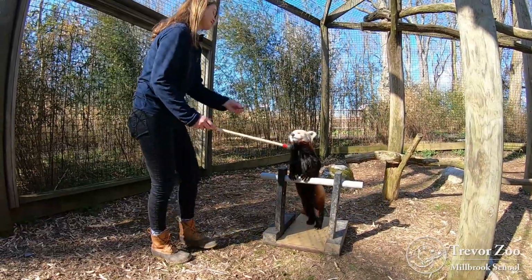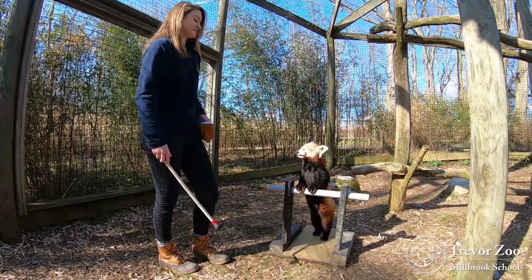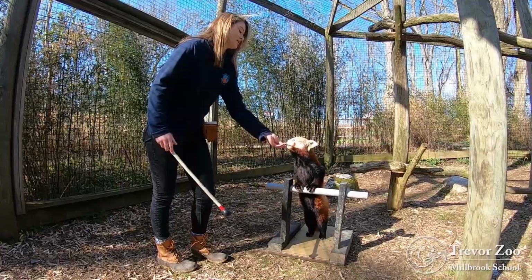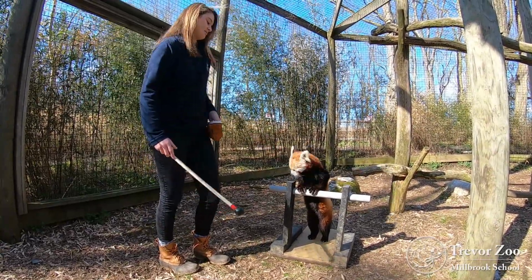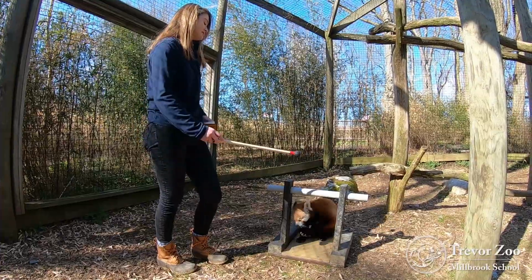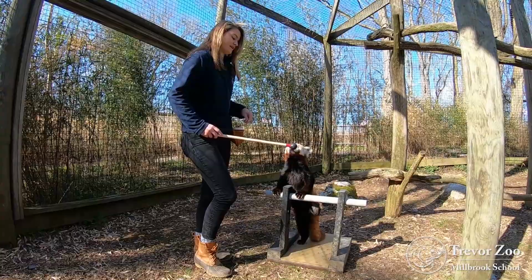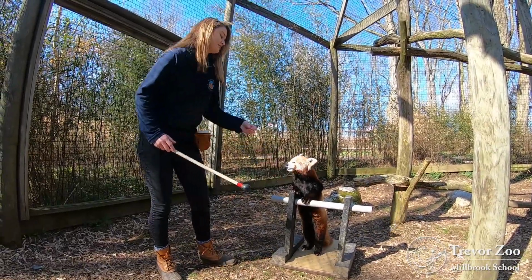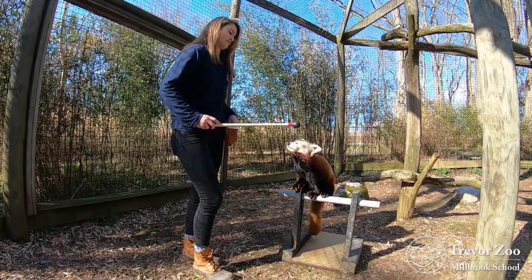So this is our stand. So Barry stands up on here and we can use this to palpate their stomachs so we can feel them, make sure they're not too overweight or underweight. It would also be really useful if we had a successful pregnancy. We could potentially use a portable ultrasound on these guys. Unfortunately, Barry, we think, might be infertile, as we've had successful mating behavior with two previous mates, Zhu and Cyril, but we haven't had a successful litter from Barry.